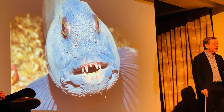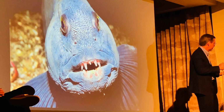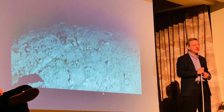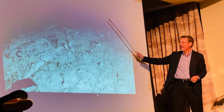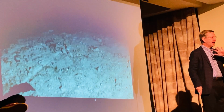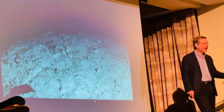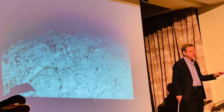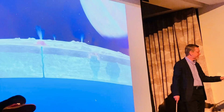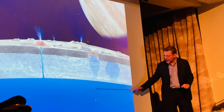But you know what happens if you look at a place that's not where you're spreading apart? You know what it looks like? It looks like this. This is not the most interesting picture of the bottom of the ocean. This is boring. Most of the bottom of our ocean is incredibly boring, and nothing's going on there. And there is some life in there, but it's just dead. And we don't know which one of those is Europa. Is it vibrant at the bottom of the ocean? Is it dead?